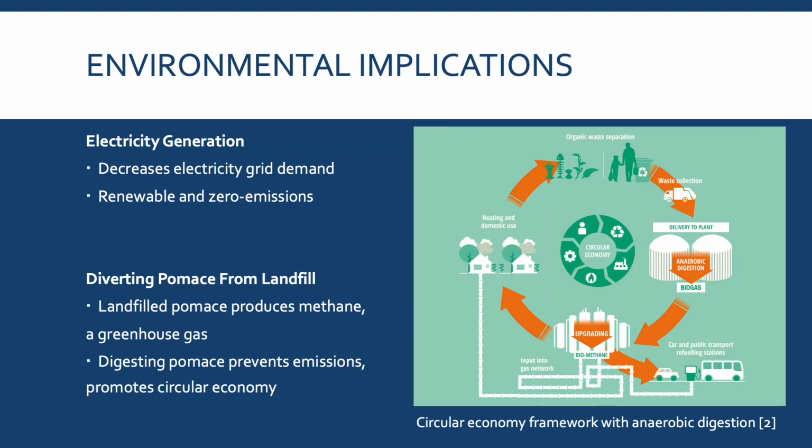The two main aspects of our design that have environmental and social implications are that it creates electricity and that it uses grape pomace that may otherwise go to the landfill. Producing electricity is environmentally beneficial because it reduces demand on the electricity grid, which lessens the need for the use of resources like nuclear fuel and natural gas. Using pomace biogas as an electricity source is also renewable because new grape pomace is created each year, and it emits no greenhouse gases into the atmosphere.